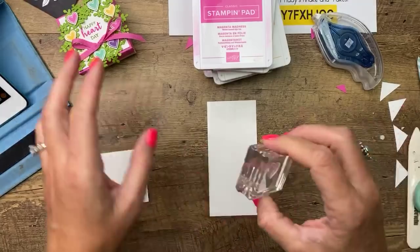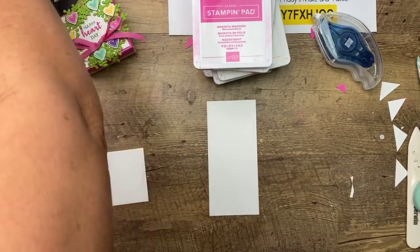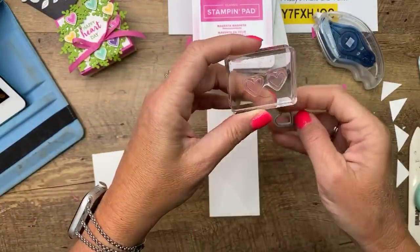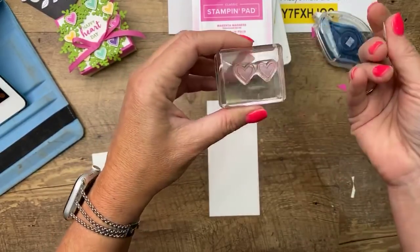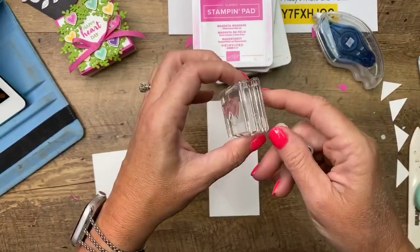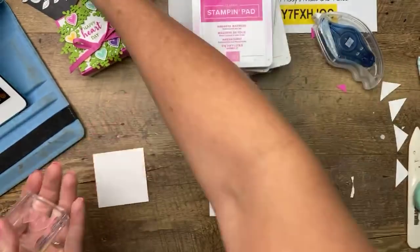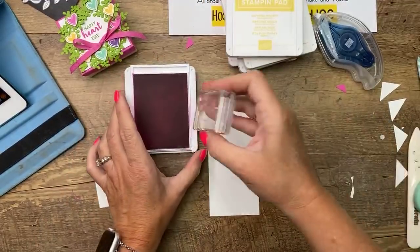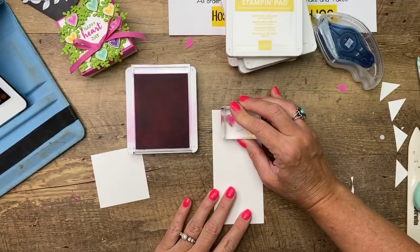Now, one thing I really like that Stampin' Up! does from time to time, is the stamp set comes, okay, I cannot get that off. The stamp set comes with two heart stamps and they're connected. So that way you can stamp, for this, you're gonna need more than one heart. So you've got two, you can stamp two at a time, but the die is like that also. So you can cut two hearts out at a time. I really like that. They did that with the pears and the Easter eggs. Really smart. All right, Magenta Madness.